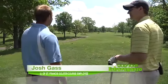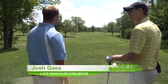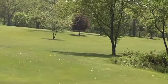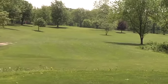The thought process here is just keep it in the fairway. Drives everything here. For the average golfer, it's a 3-shot par 4. You have to lay up, like you said. There's a creek in front of the green, so most people have to lay up in front of that. But it's all about the drive here.